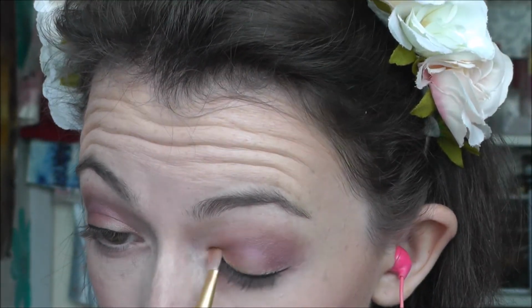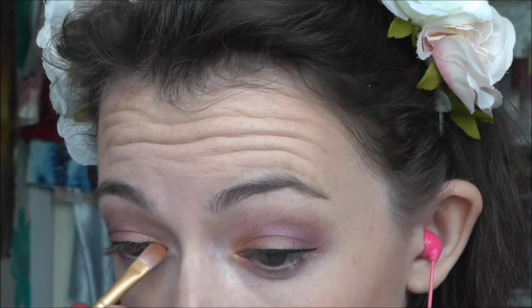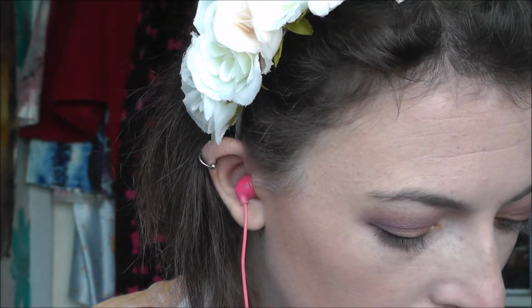Now, if I actually come into frame, this is one of my absolute favourite golds, and it's sort of become a signature for my makeups. It's a very pale gold, a very shimmery gold, and I use that about the first third from my inner corner to the first third of my eyelid, and then again just meeting the purple on the bottom lash line, as you can see there.